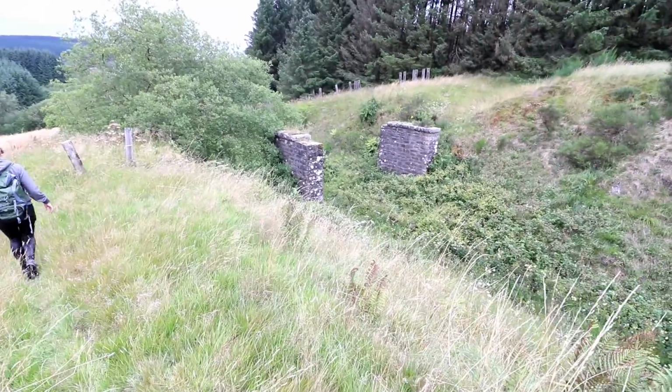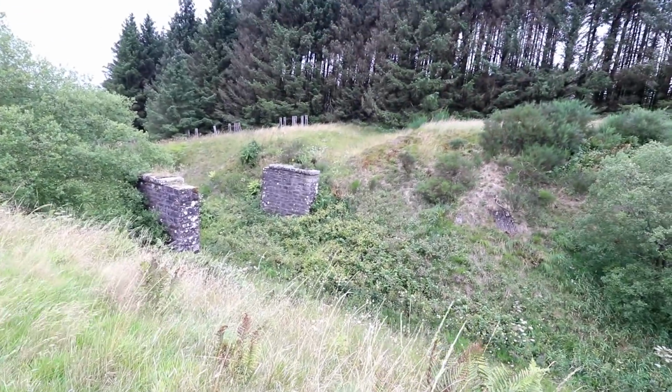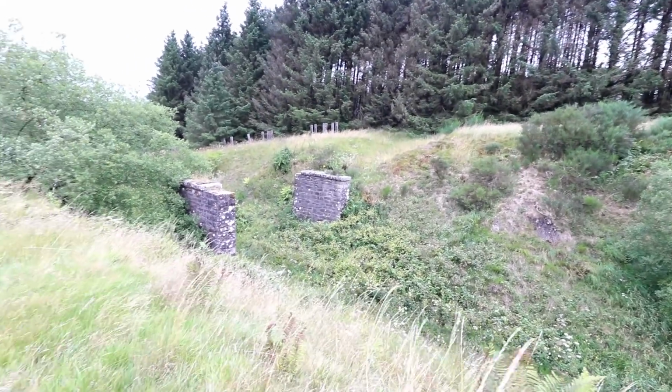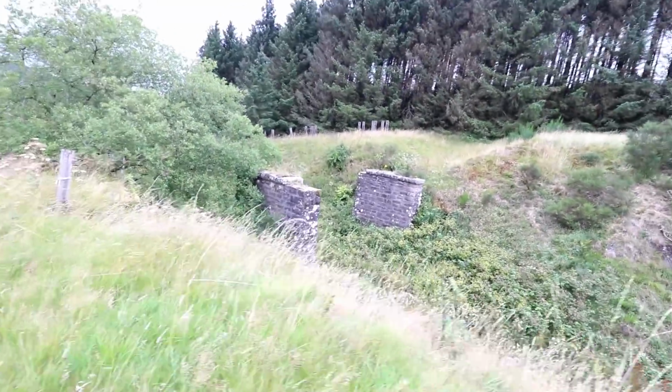Right, we've had to climb out of the cutting on account that it got way too boggy and there were some quite deep ravines. So we're now trekking along the top of the cutting. So when we go back, we'll try and go over the top if we can, if there's a navigable way.